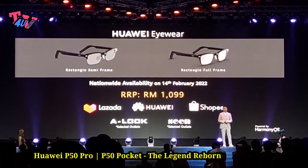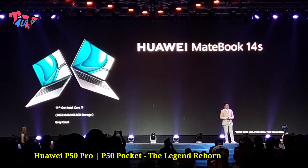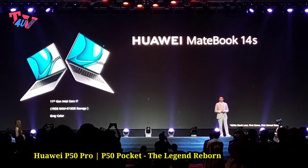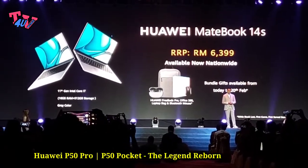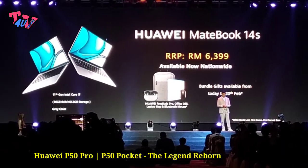Starting from today, we are offering the Huawei MateBook 14S with 16GB RAM plus 512GB storage to Malaysian consumers with the retail recommended price of Ringgit Malaysia 6,399. The bundle free gift will be on a first come first served basis.